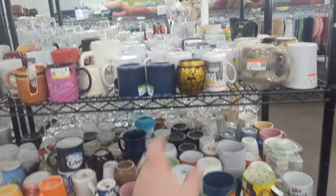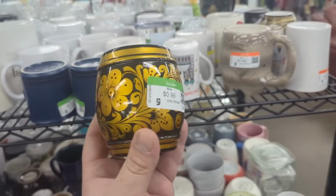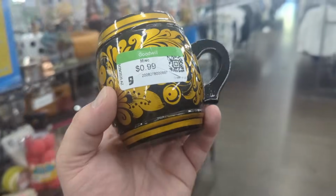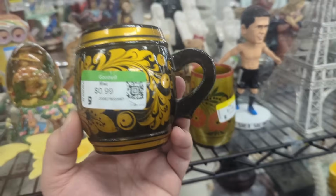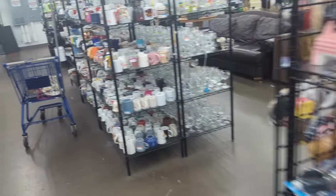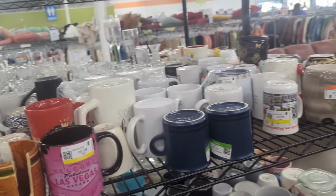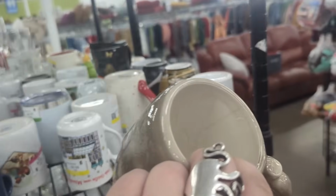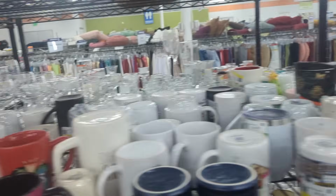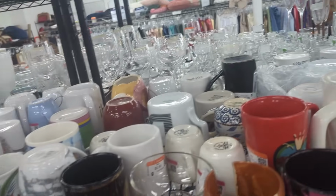Okay, muggies. Oh, here's another one of those cups. It's not the same kind of cup. I mean, it's the same material, manufacturing. Let's put them together. I know it's a mug, technically, but that might help them to sell if they're together again as little friends. Do we have anything else wonderful in mugs? That elephant's pretty darn cute. He's cracked, though, all the way through. That's a darn shame. But he's very good, very adorable. It's Temptations, 99 cents.